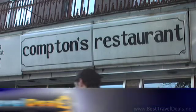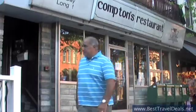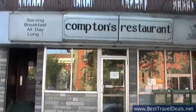So we're here at Compton's Restaurant. This place is one of the local breakfast spots for people who don't want to pay ridiculous prices for food. Compton's has amazing food, friendly faces, and best of all, it's cheap.